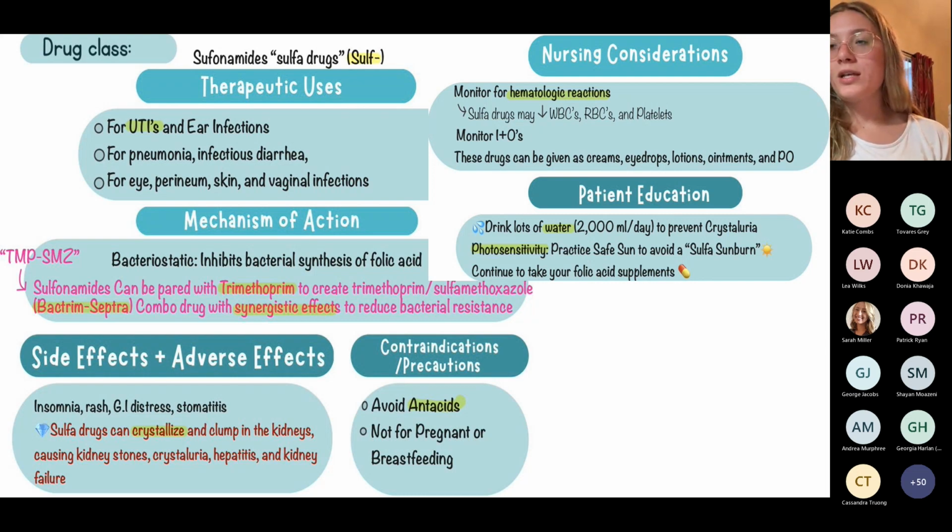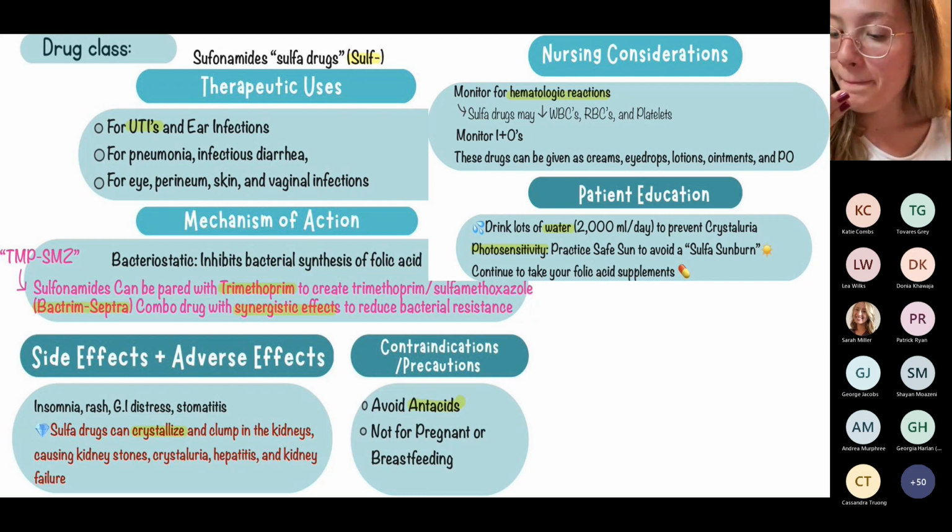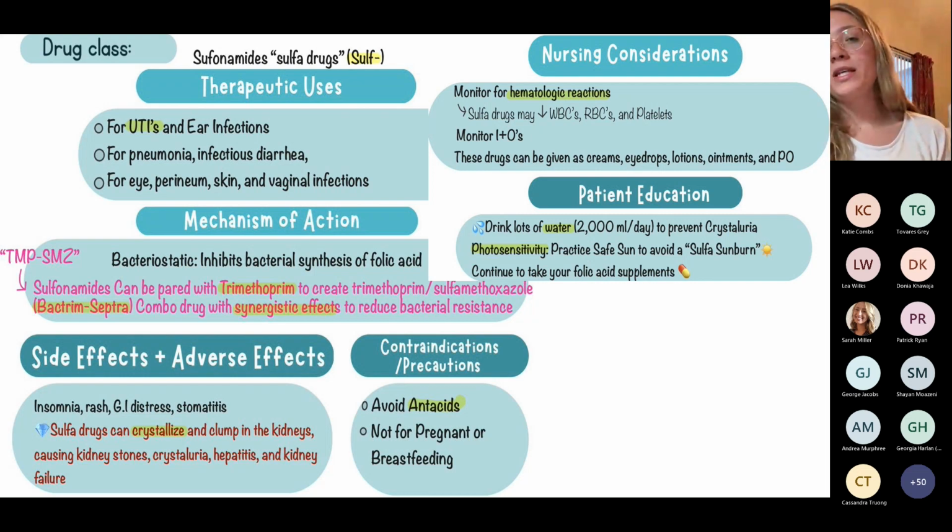Up next, we have sulfonamides, all sulfa drugs. I want you guys to note that sulfa drugs are most often used for UTIs. That will just help you in your UTI portion of the exam. But for pharmacology purposes, we're going to focus on the facts that sulfa drugs can crystallize and clump in the kidneys. They can also cause some irritation when you go to the restroom. In order to prevent this, we are going to tell our patient to drink lots and lots of water. Also think of your sulfa sunburn, practice safe sun.